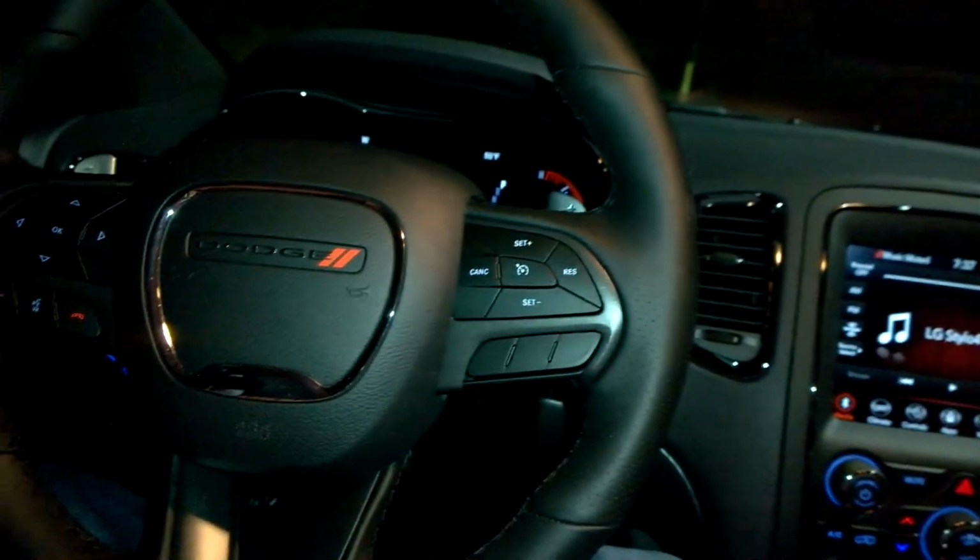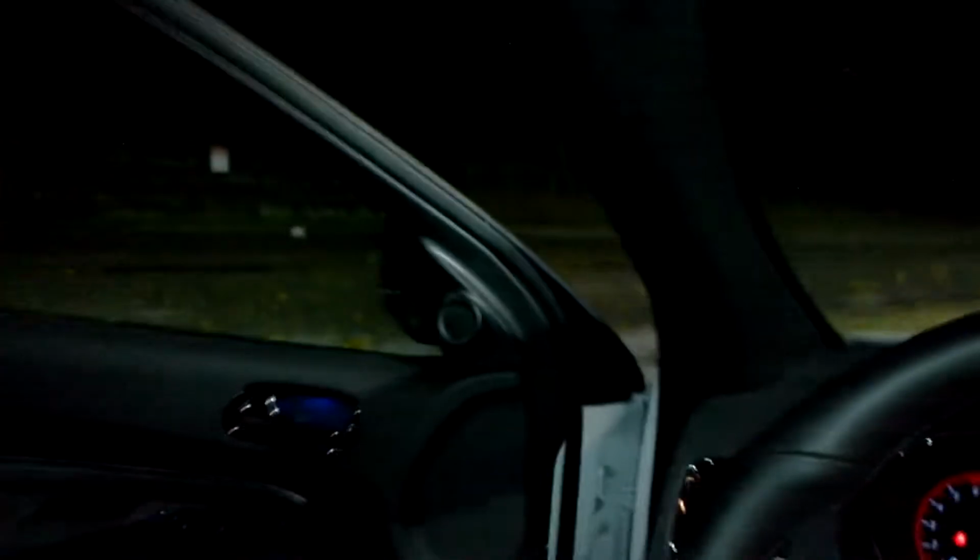But that's just the front and driver's seat. Let's go ahead and take a look at the back seats. The Charger had a very sloping rear end just for that muscle car vibe effect, and it really did hinder my headroom. And this right now, yeah, I'm comfortable.